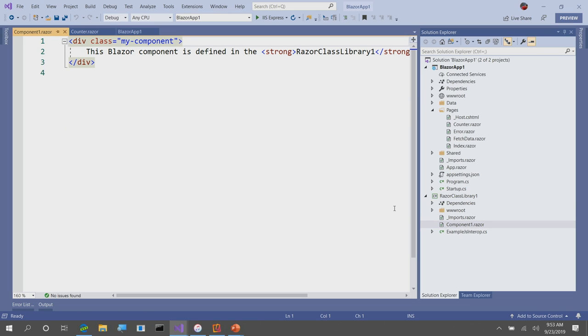Here we have a Razor component that's in the new class library. It's pretty simple. It's just a div. But it does have some styling.